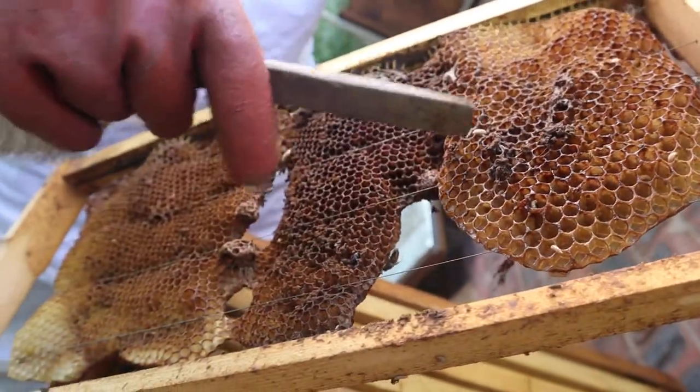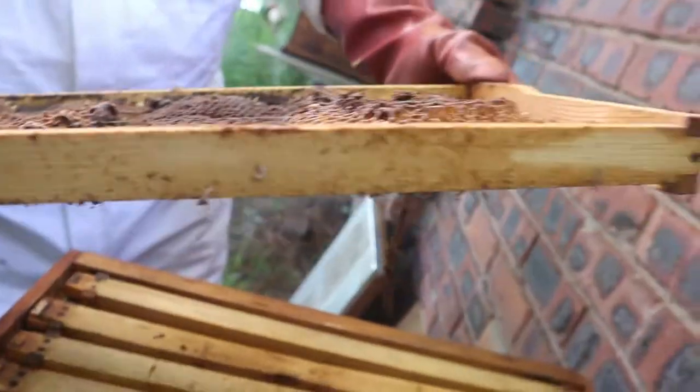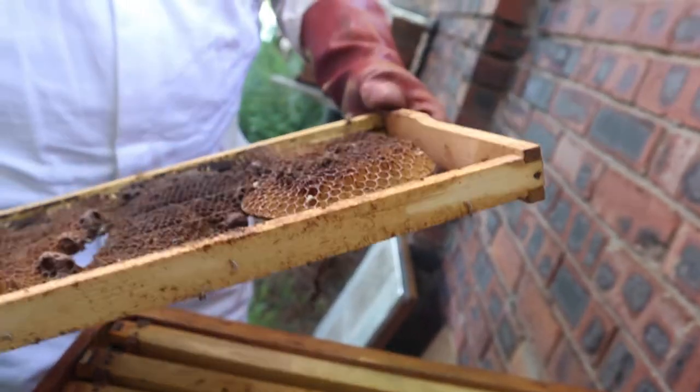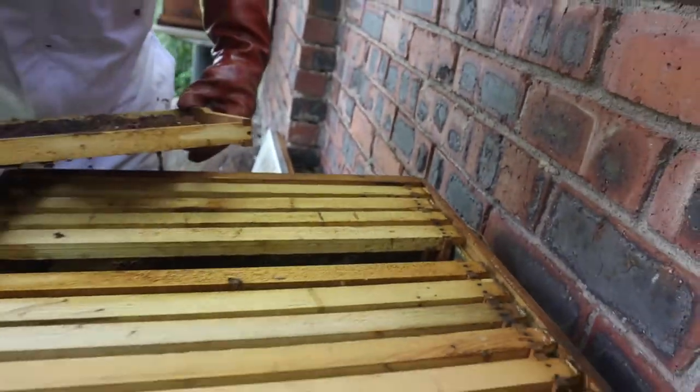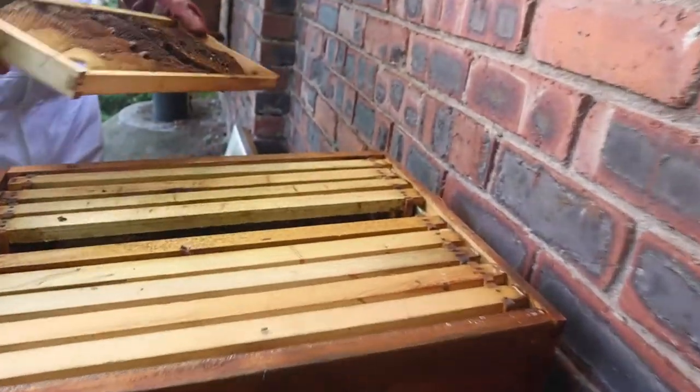Whoa. It's quite a lot. So these guys that are in here are actually just robbing this hive at the moment.